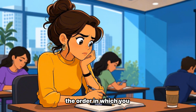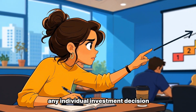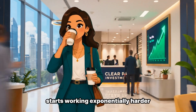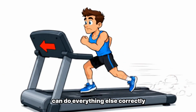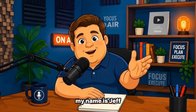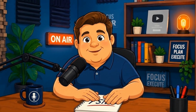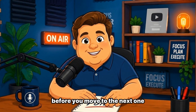The order in which you deploy your money matters more than almost any individual investment decision. Get this right, and every dollar you earn starts working exponentially harder. Get it wrong, and you can do everything else correctly and still fall behind. My name is Jeff, and today I'm walking you through the exact sequence, 7 steps, for where each dollar should go before you move to the next one.